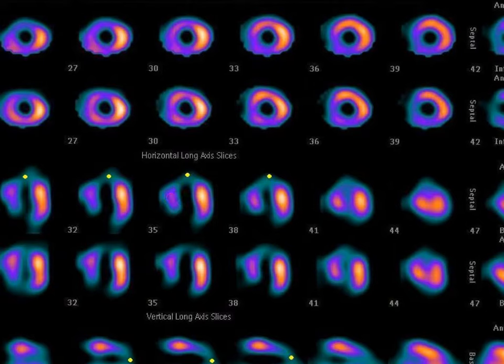So this is telling me that there's decreased blood flow to that part of the heart at stress and at rest. If it's both, then that's a good indication of an infarction, meaning that there is permanent blockage, that the muscle has been affected, be it a scar.